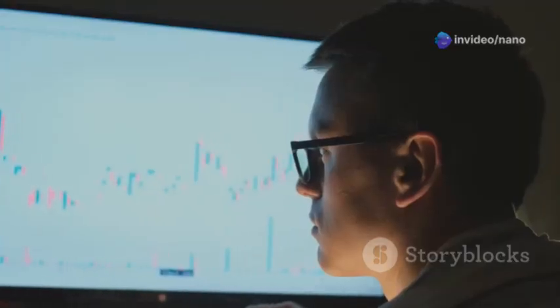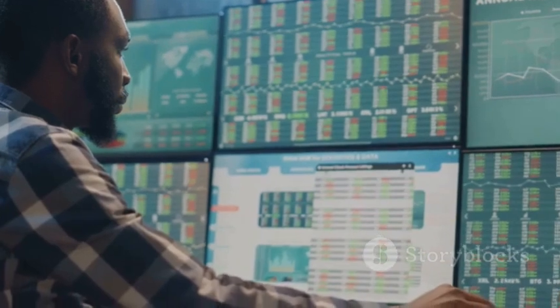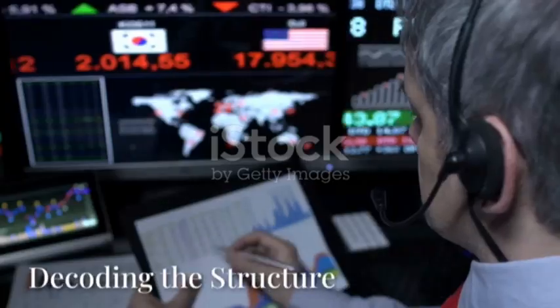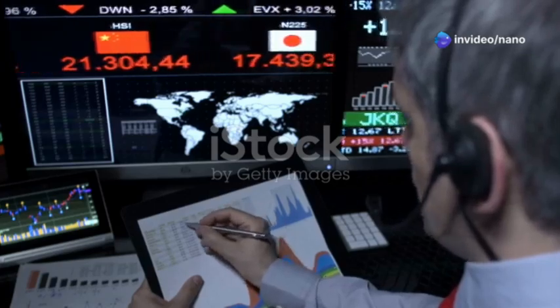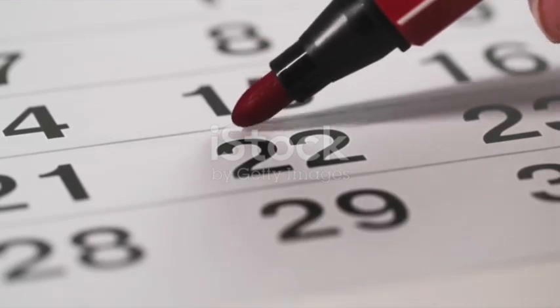The COT report doesn't tell you exactly what will happen in the market. However, it's a powerful tool that can give you an edge in your trading. COT report is published every Friday at 3:30 p.m. Eastern Time. It covers positions held as of the previous Tuesday.